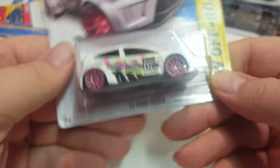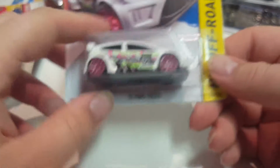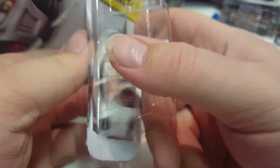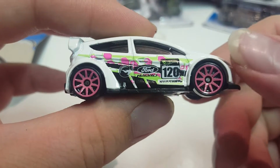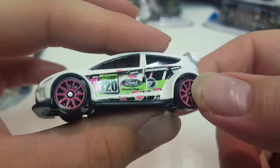There we go. And the next one, which is the last one I'm going to be opening, is the 12 Ford Fiesta. I found mine at Dollar Tree. I'll open this one. Dollar Tree seems to be a great place to go. Sometimes you may not find anything for a long time, which a lot of the stores have not stocked. But I'll tell you more about that a little later in this video. You can see a treasure hunt logo on it. There you go.